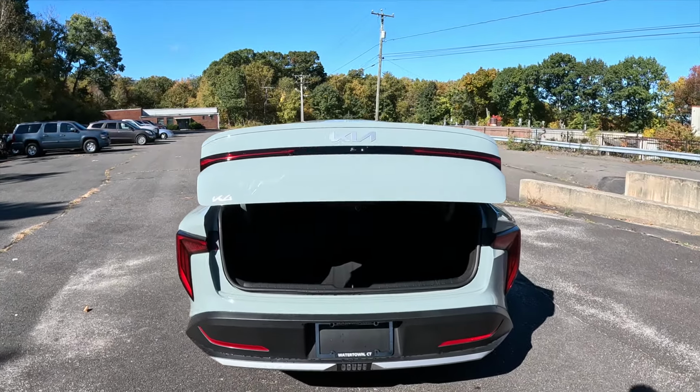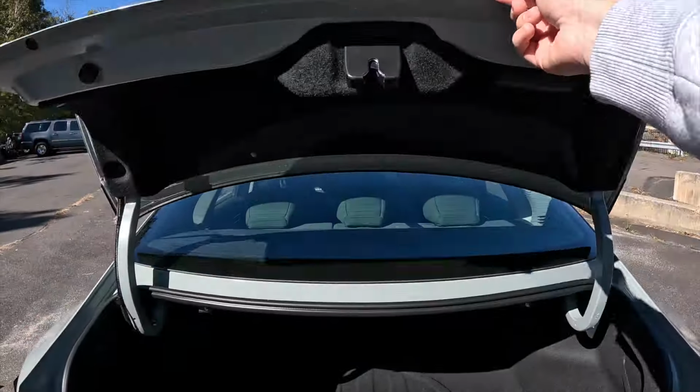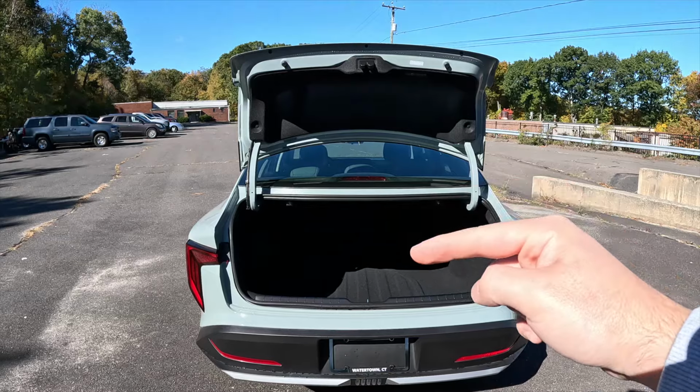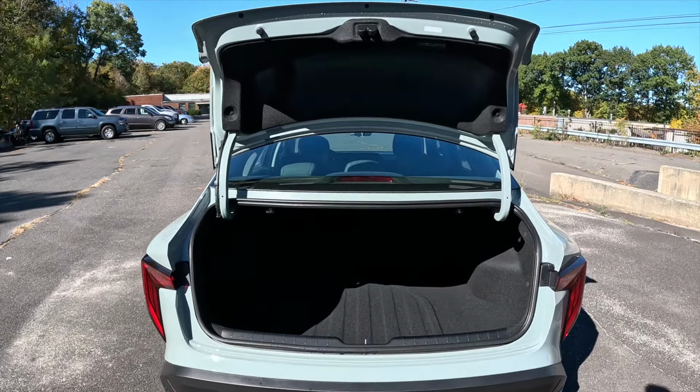Popping open the trunk, it actually does pop open about halfway so that you can easily just grab it from here and open it right up. And we have a nice wide opening, wide this way. I mean, it's a little bit short this way, but you can definitely fit some larger items in, and it's a pretty good sized trunk.